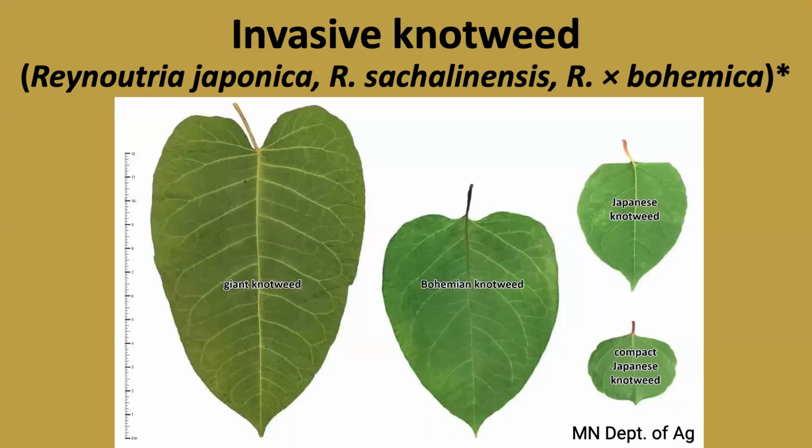We have a couple different species of knotweed. Japanese knotweed and giant knotweed. And then the hybrid is Bohemian knotweed. So here you can see what those leaf shapes are. Similar to garlic mustard, this is another one that some people eat, the young shoots. Again, you want to be really sure what you're eating before you go ahead and do that. But you can see these leaf shapes here, very easy to identify, those big triangle leaves.